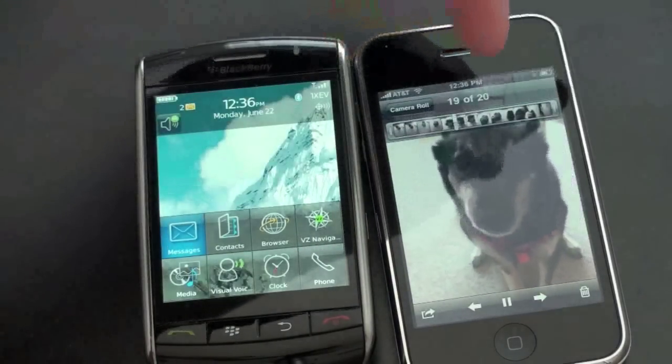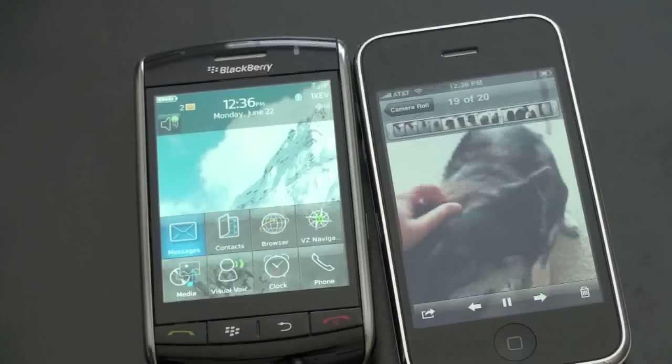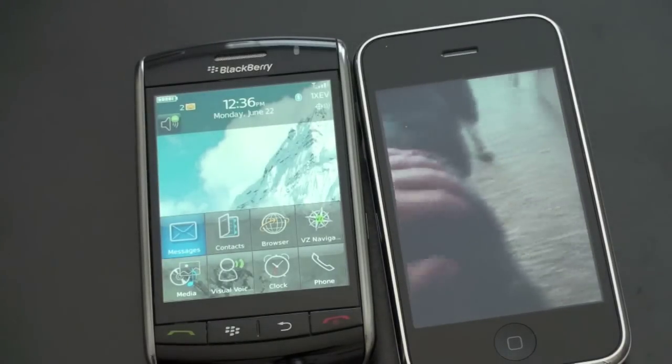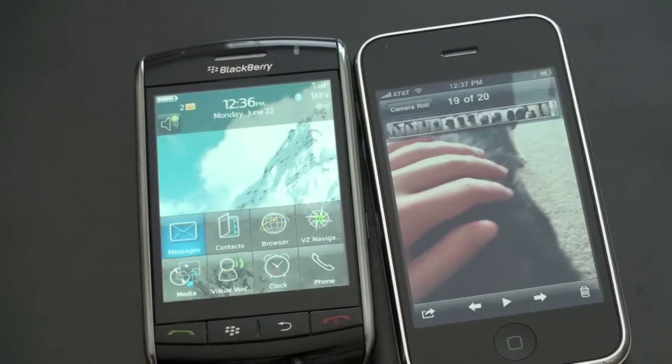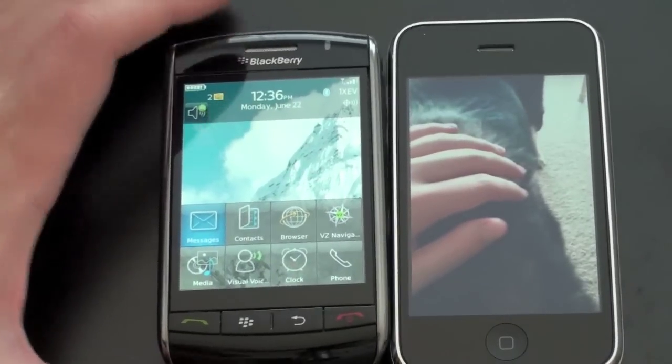You also notice that during video you get editing ability across the top there with the iPhone 3GS to scrub and cut. I put a video up yesterday of how to edit video, so check that out if you're interested. So we'll stop this. And that's really how pictures are manipulated on the iPhone. Let's take a look at how pictures and video are handled on the Storm.